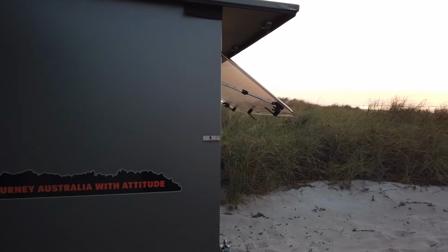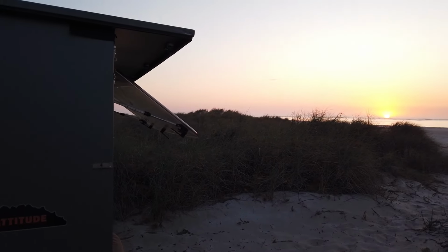Straight off the sea here and beautiful. Oh, it turned really, really good. And now it's again just backed right off. Such a lovely afternoon. Sun setting, there's no wind.